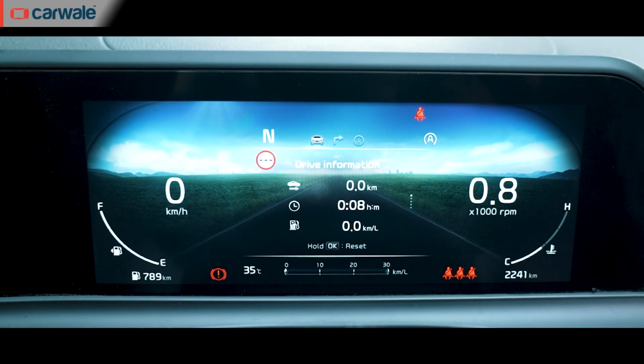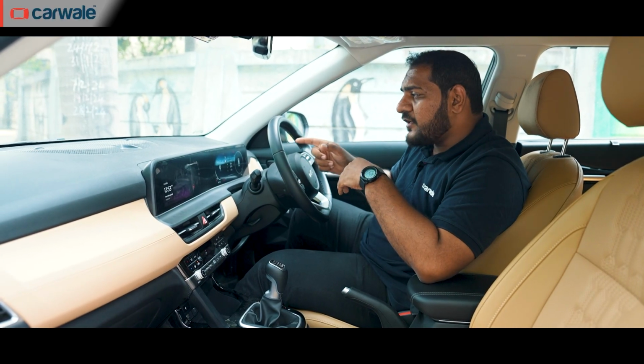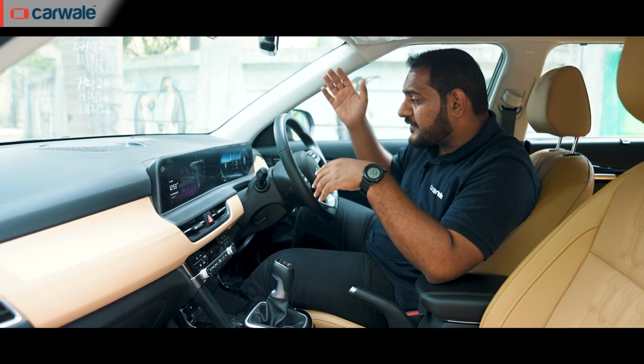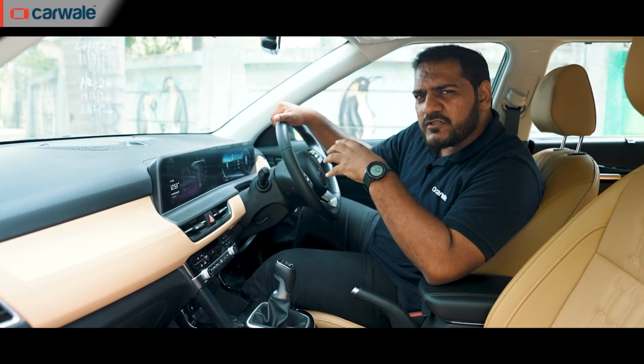And depending on what time you look at it, I think it changes its animation as well. So right now I can see a sun flare on the top left corner. But in the morning when I started the car, there were shooting stars on the right-hand corner. So this design, it's quite intuitive and I like it.